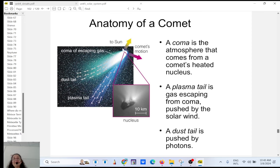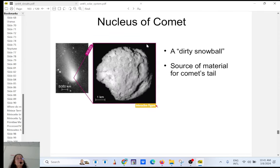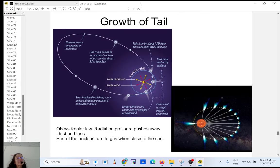Here you have the core of the comet and the tail. The tail has two parts: a dust tail and a plasma tail. And this here is called the nucleus. The nucleus of a comet is like a dirty snowball. That's what they call it. Again, typical question on test number three.